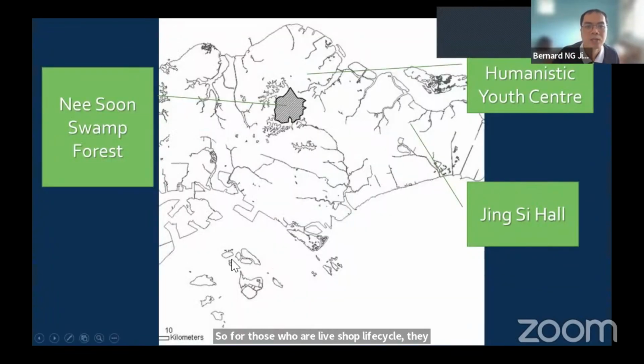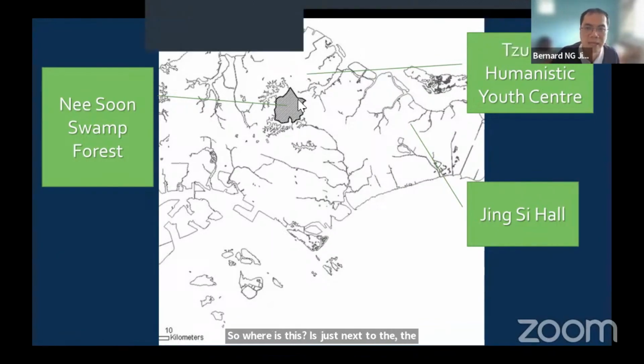So where is this Nee Soon Swamp Forest? It's just next to the Tsuji Humanistic Youth Center, just 5 kilometers away from there. So you want to bring the message to the visitor that the big topic we're talking about is not far away from you. It's something next to you, something near to you. If we don't protect our environment well, if we don't do our social education well, we will destroy the future of this newly found species. Your next generation may not have a chance to see the firefly. Yeah, and it's even further away from our Jing Si Hall.